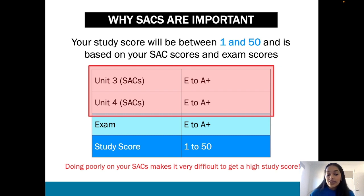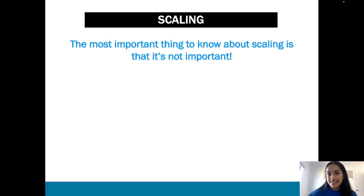But an important note is that doing poorly on your SACs makes it difficult to get a high study score. So that's really why consistency is important. Give every SAC your best go and study consistently. Because if you are studying consistently, by the end of the year, when it comes to your exam, you're in a better position to do well because you're not going to be scurrying last minute, trying to remember all of this content, learning the whole study design again. So where possible, try to be as consistent as you can.